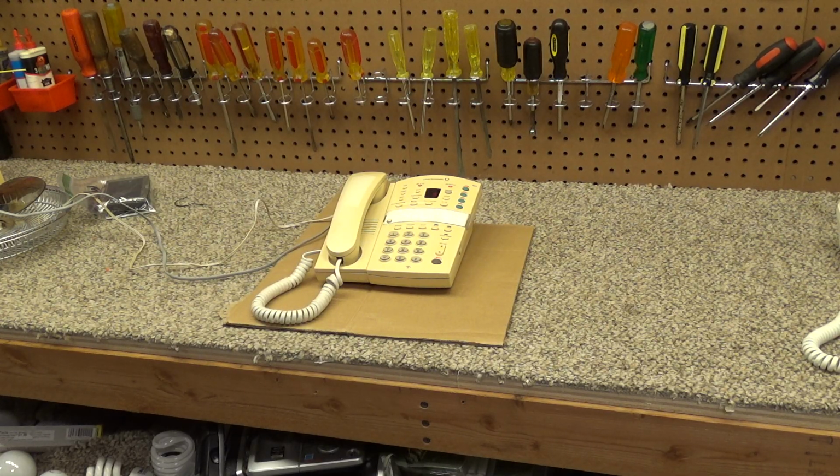I would expect a speakerphone like this, an AC powered speakerphone, to work well at least 2 or 3 meters away, because there's no power limitation like there is on a cordless handset, which is battery operated.